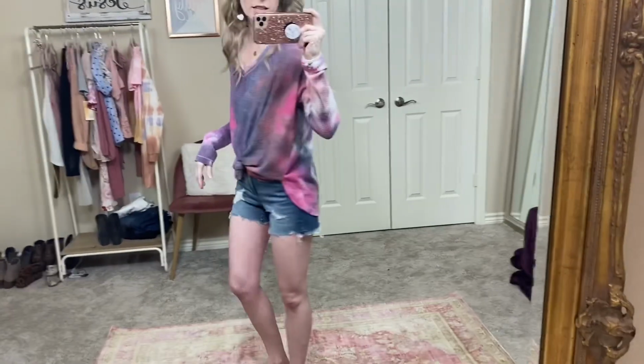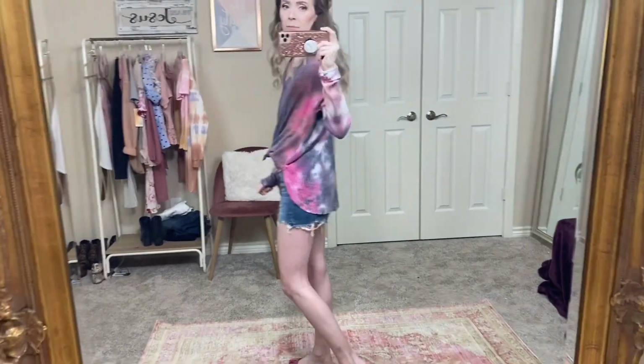Okay, this one might be my favorite one so far. So this is incorporating more of the darker look of tie-dye, so less of the bright tie-dye. This is more of the dark wash, moody tie-dye. I really like this one though. It has the tie front and it's longer in the back. And I just paired it here with some Target shorts. I love these shorts. These are like my favorite shorts.